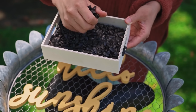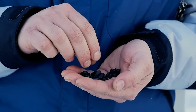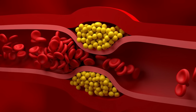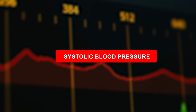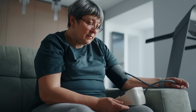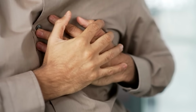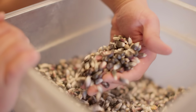What to expect in everyday life if you use sunflower seeds regularly is gradual but real change. If you replace less healthy snacks with 1 ounce of sunflower seeds daily and keep other healthy habits, you can expect modest reductions in LDL over 2 to 3 months and small falls in systolic blood pressure, commonly in the range of 1 to 4 millimeters of mercury in generally healthy groups, and higher falls in people who start with high blood pressure. Those numbers are small when you look at a single day, but maintained they represent a meaningful cut in lifetime heart risk. Think of it like shifting the long-term trend line of your heart risk down just a bit and keeping it lower year after year.